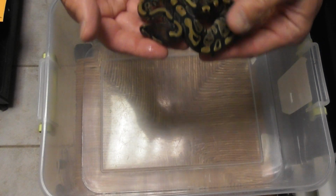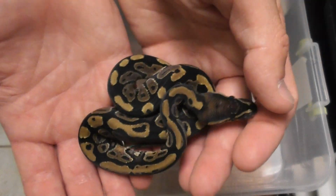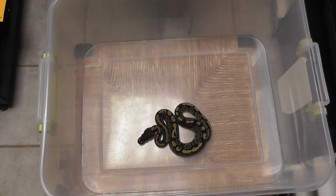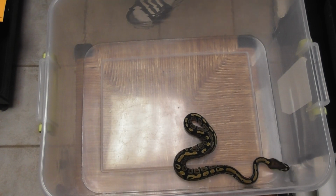This was a 7-egg clutch, and first one out is a gorgeous, just one of the best looking het pieds I've ever seen. I'm just kidding. It looks like a normal. It's a het pied female. Love it when people say that. We got a pastel here, but this is the best pastel I've ever seen.